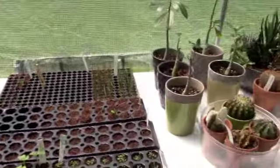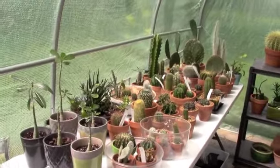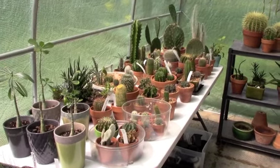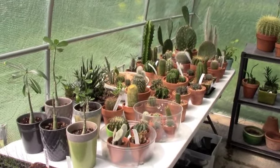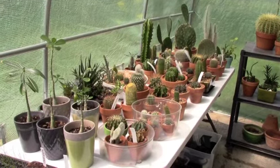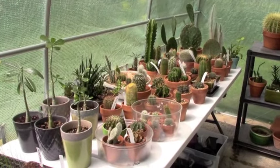But here is the cactus collection, which I have finally gotten out here. And as you know, it loves it out in the greenhouse in the summertime. And I still have yet to organize and label everything. All my labels were so brittle and faded. Most of my plants do not have labels. So that's an upcoming project of mine, probably an ongoing one throughout the summer.